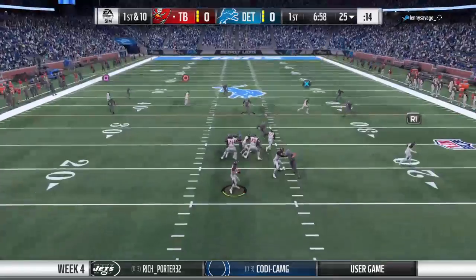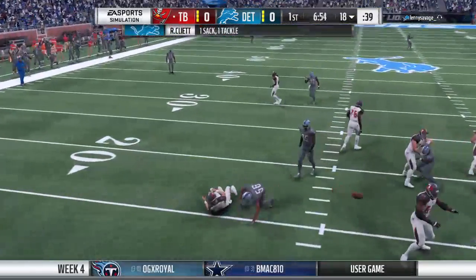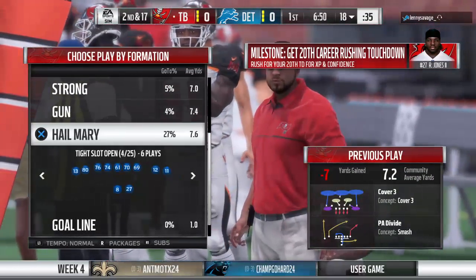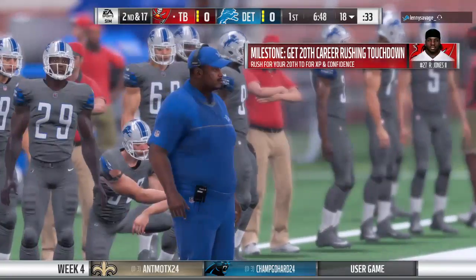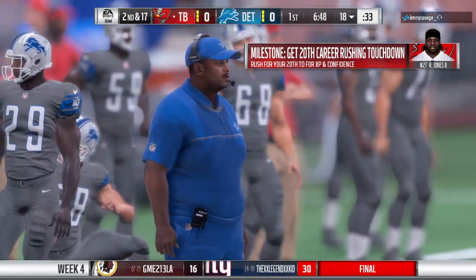They go play action here on first down. And the Lions pressure too strong. Down he goes. Well, that play was the very definition of fast, quick, and in a hurry. Suddenly, he was there. Yeah, blink of an eye. That happened fast and a big sack.